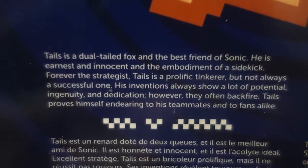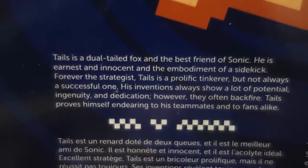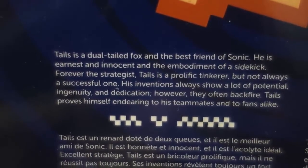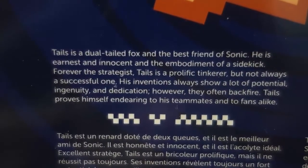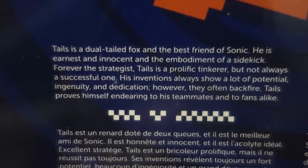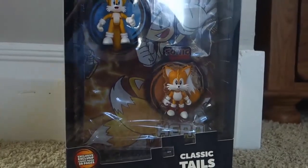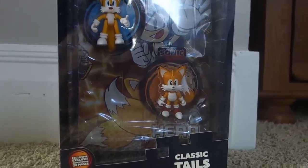His inventions always show a lot of potential, ingenuity, and dedication. However, they often backfire. Tails proves himself endearing to his teammates and to fans alike. So, I'm going to be opening this pack up and we'll have a closer look, so don't go anywhere, stay tuned.